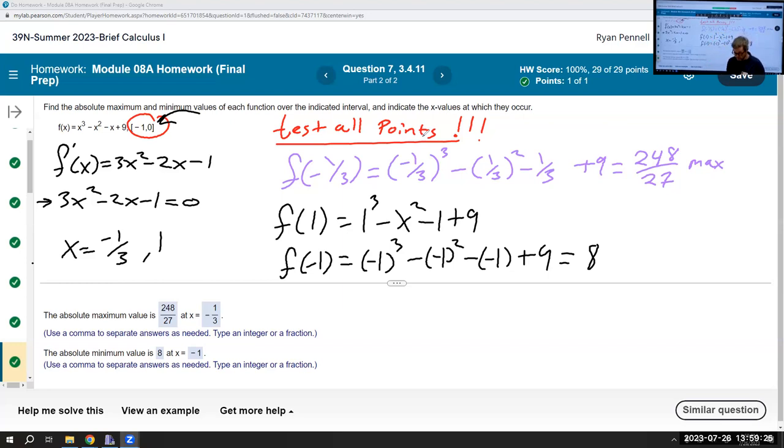the overall first derivative equaling 0. All right, any questions about that? I think that's the only thing that's different if it is a closed interval. Any questions?